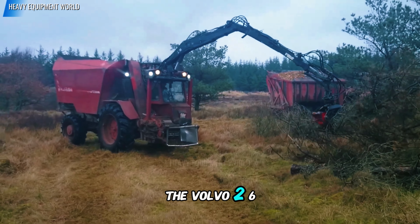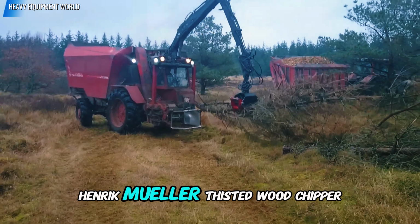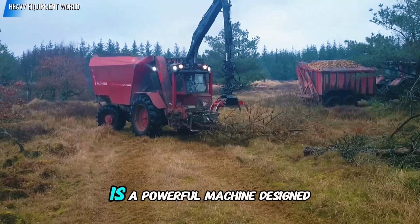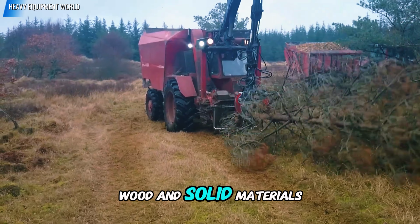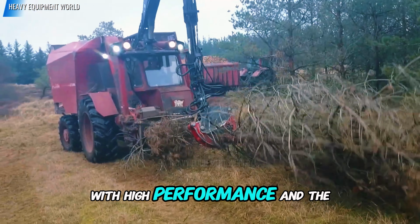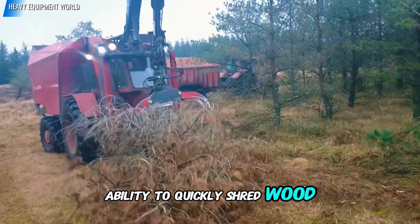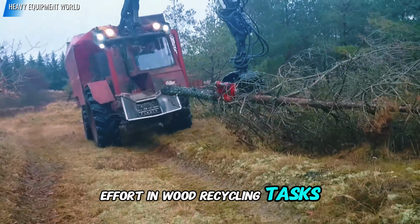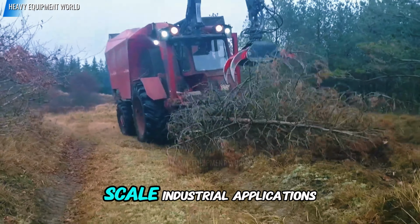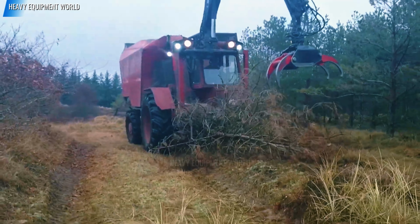The Volvo 2654 Henrik Müller Fisted Wood Chipper is a powerful machine designed for processing waste wood and solid materials. With high performance and the ability to quickly shred wood, the machine saves time and effort in wood recycling tasks, making it ideal for large-scale industrial applications.